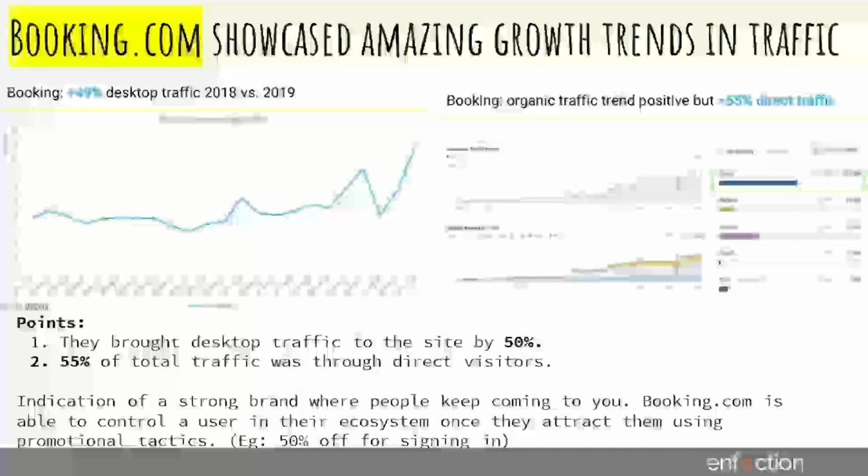He took a couple of specific examples to show live examples of how this happens. For sites like booking.com, falling under the travel and tourism industry, there was amazing growth in traffic. Not only did their desktop traffic grow by almost 50%, most of their organic traffic was driven by direct traffic, like people directly searching for booking.com.